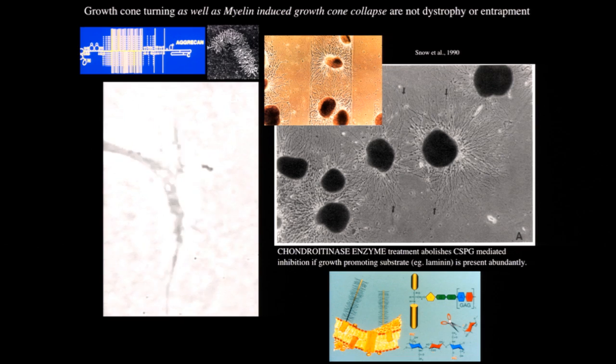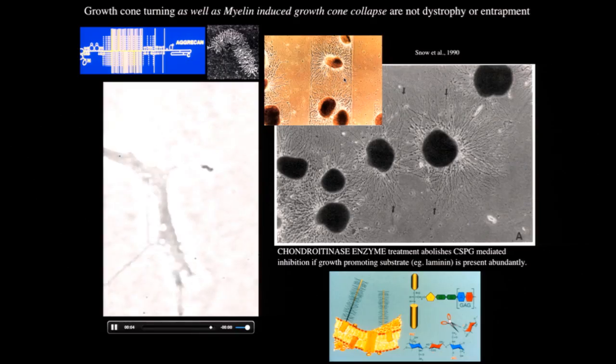we used these stripe assays. They're very simple. You just soak a piece of nitrocellulose in whatever molecules you're interested in and lay the nitrocellulose on the culture. And then we throw down our adult sensory neurons, and in these stripe assays, axons would approach from laminin, see the proteoglycan, and then turn abruptly along the surface. Still growing very dynamically, but turning, all right?